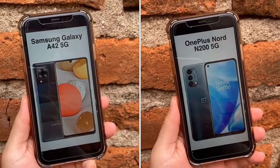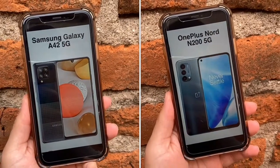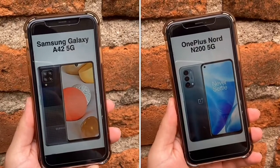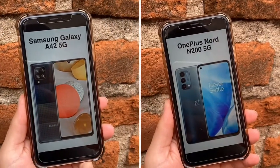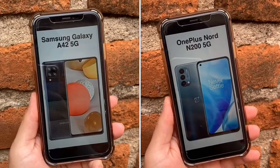When you break down the PPI, the A42 is 266. You get 406 PPI on the N200. So the overall better screen is on the N200, and that phone comes in at a lower price. So that's something right there.